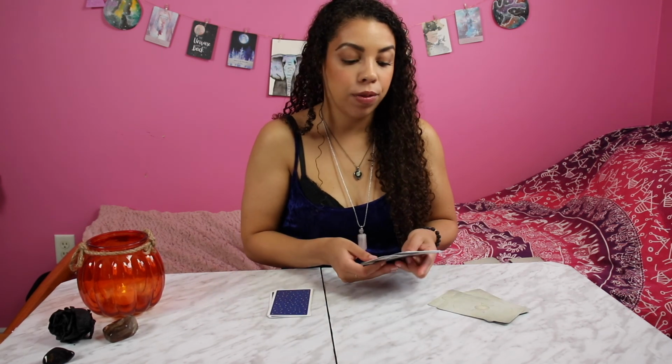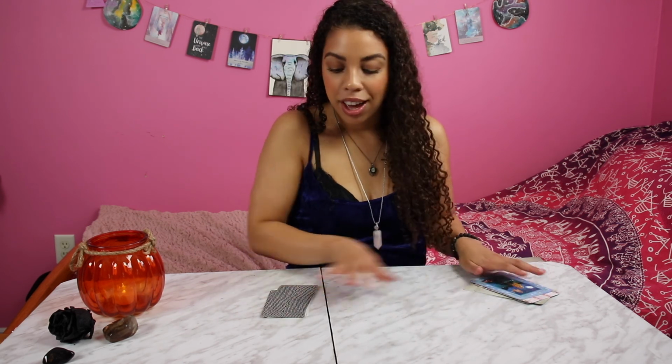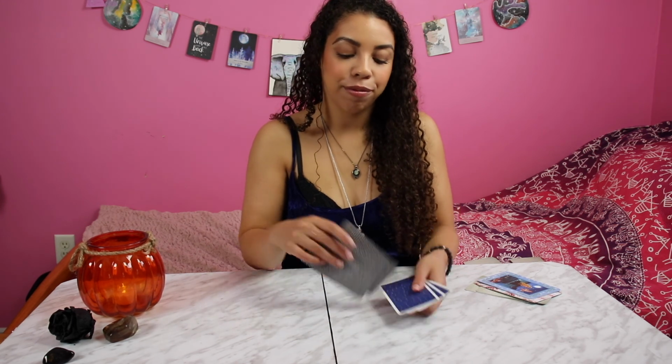Hi group 2, if you guys picked pile number 2, this is your reading for the month of October. So we're going to actually start with your tarot cards first. And I had to throw in the Wild Unknown Tarot in here just because, you know, 'tis the season with Halloween. I thought it was just a good fit. So let's take a look at your tarot cards.